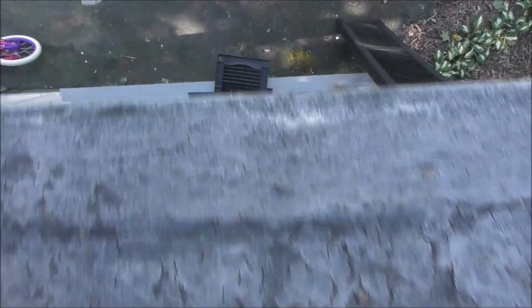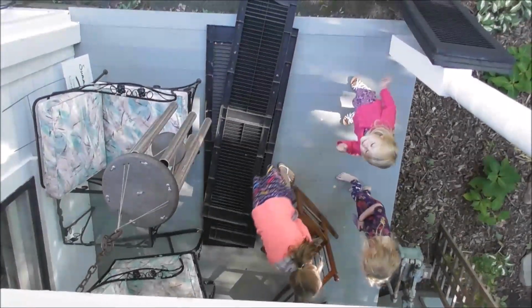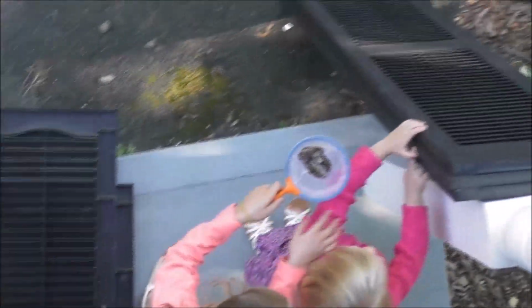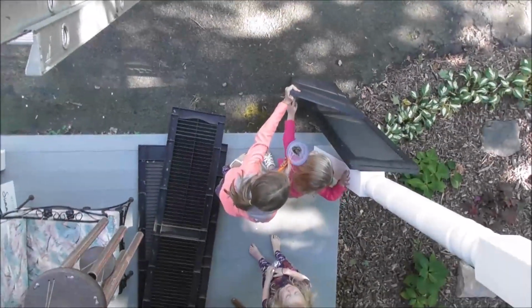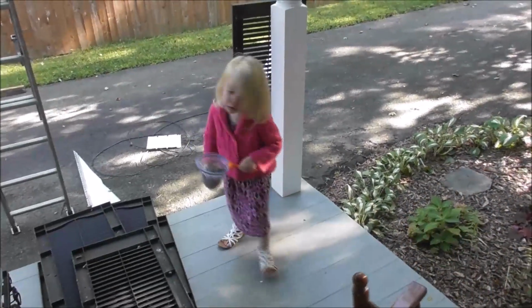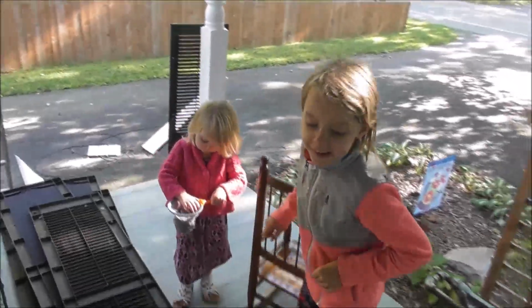And down underneath, the girls are pulling the wasp nest off of shutters. They're having a lot of fun making a wasp nest collection. Yeah, they're watching out for bees though. They're making sure there are no bees in there. Lillian, show us your bees' nests. That looks good. Grace has a ton more, and they're pretty big.